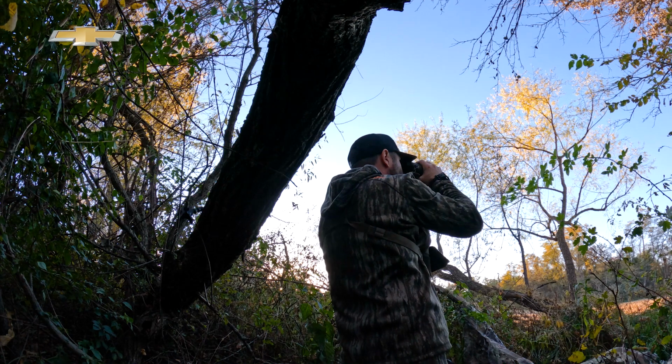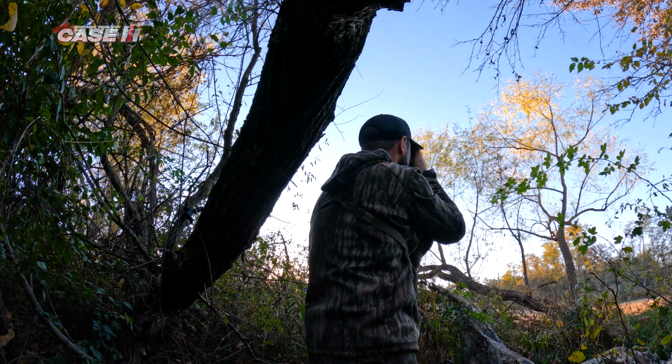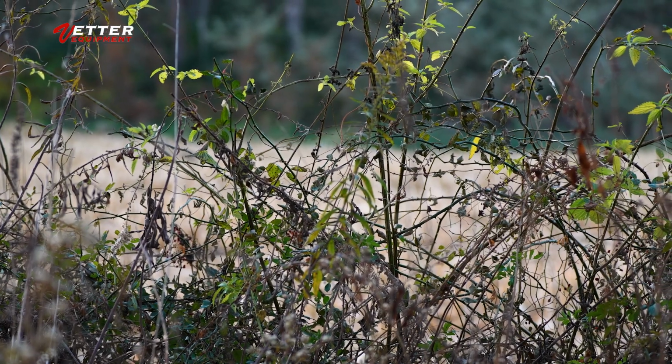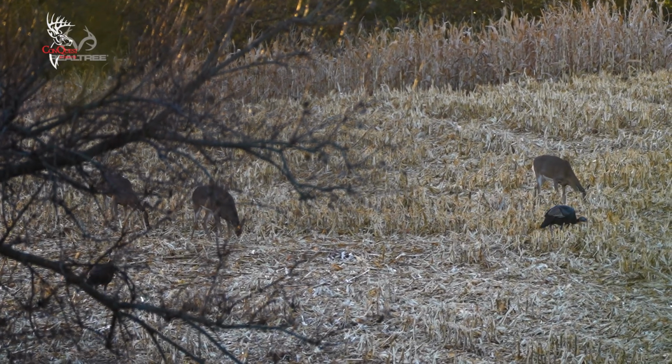I have not been back out hunting since I shot my buck, Vinny, last Friday. I've got the new Hoyt bow. Got it a few days ago, so I got it all sighted in and ready to go. It's an awesome bow. I love shooting it. Can't wait for you guys to be able to check it out in the next couple weeks. We'll see how it goes.